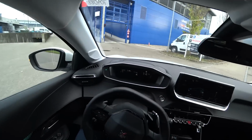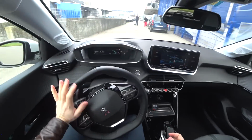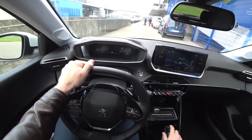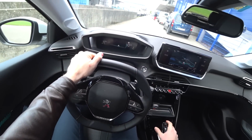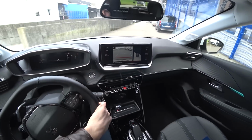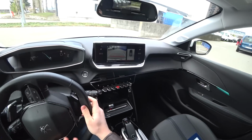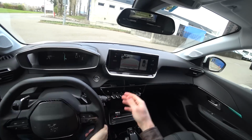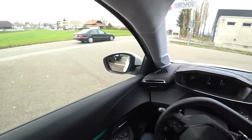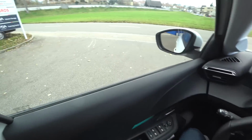Let me try to drive back for a bit right now. Let me go in the reverse. Yeah, I have to press this button. I always forget. So we have a camera, a back camera, reverse camera. Whoa, it's so easy to drive, man. You can see in the camera and you press the button, go in D and then you drive. Wow, so cool. I love it.